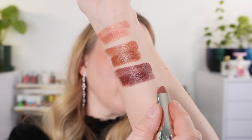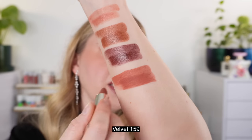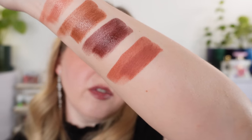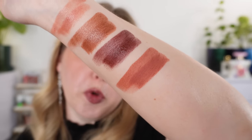And then for the velvets, shade 139 is the one that I'm missing. It's a light peach. And then this one here is 159. And it's a really beautiful velvet that is kind of like a rosewood shade. It's rosewood with a touch more nude in it. And I think it's a really great shade. Now, I have to say, though, that these lipsticks, the velvets, can look a little similar on the arm swatches. You can see they look a little bit more different in the lip swatches. We'll look at those in a second.